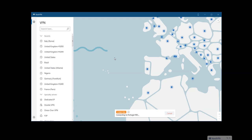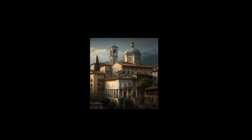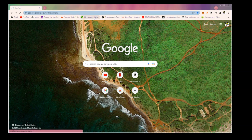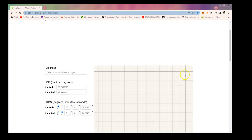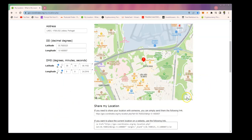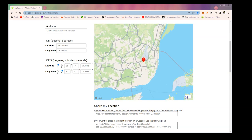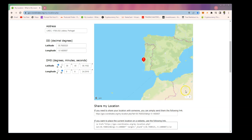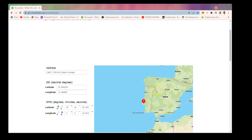Okay, I'm not in Portugal, but if I connect my VPN to Portugal and go to this site here, which is called gpscoordinates.org, you can see it looks up my IP address and it will give me my location as probably in Lisbon, I would guess. Sorry, not very good on Portugal. Yeah, I think that's Lisbon. And you can see this website's looked up my IP address just like it would with a proxy server, and it's shown I'm in Portugal. I'm obviously not in Portugal.